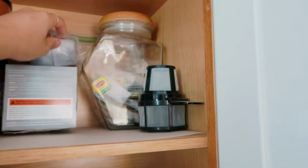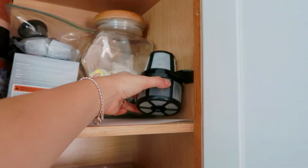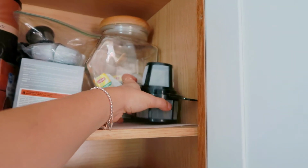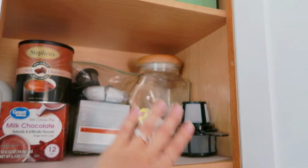Then we have some extra rinse pods, extra, I think these are like coffee filters, things like this. I don't actually know if we need these anymore. I'm pretty sure this is to our old Keurig, so I'm going to ask my mom and see if we actually need this. This is not going to stay like this.